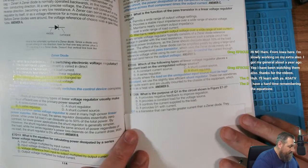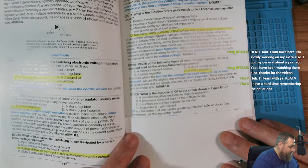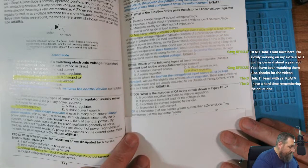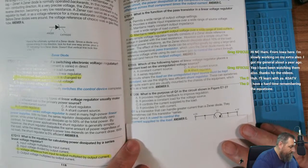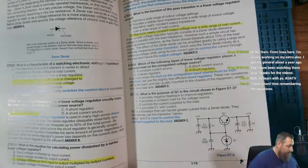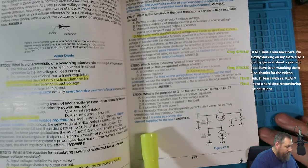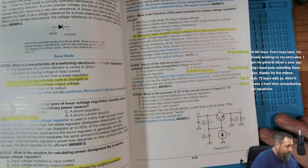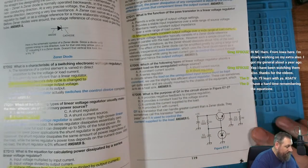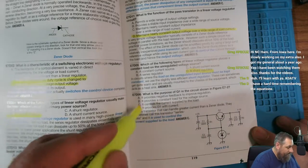Q1 is a transistor that can handle greater current than the Zener diode. They sometimes call this transistor a series pass, and it is used to control the current supplied to the load. So the correct answer is C. So Q1 is used to control the current supplied to the load. What is the purpose of Q1 in the circuit shown in figure E7-2? Correct answer is C. It controls the current supplied to the load.